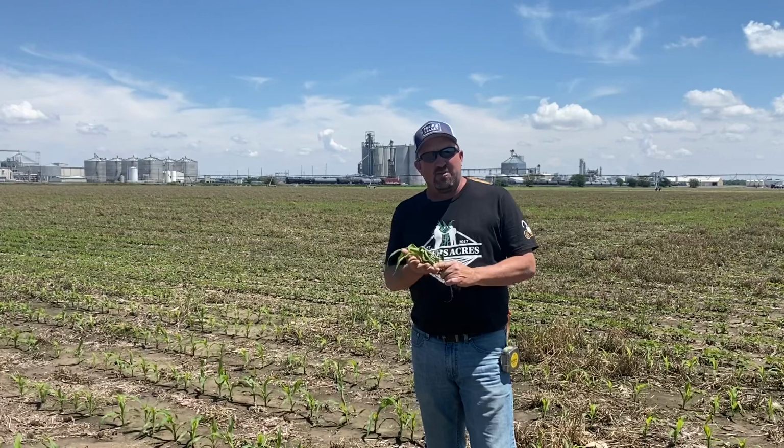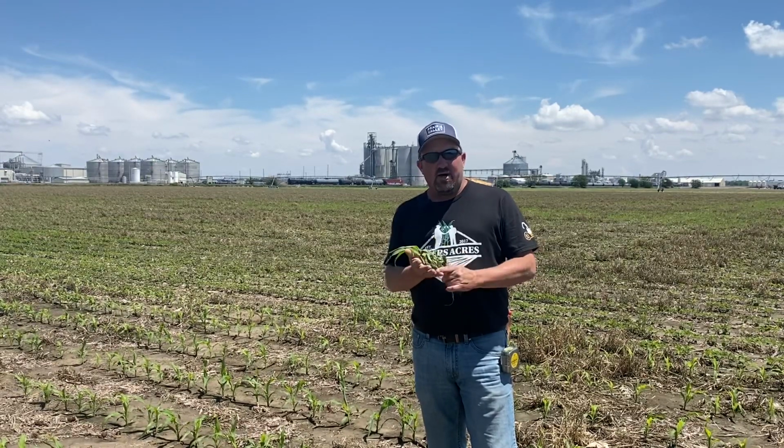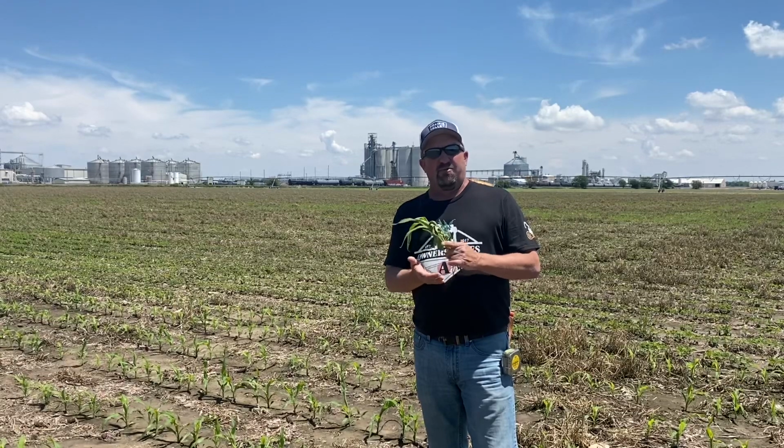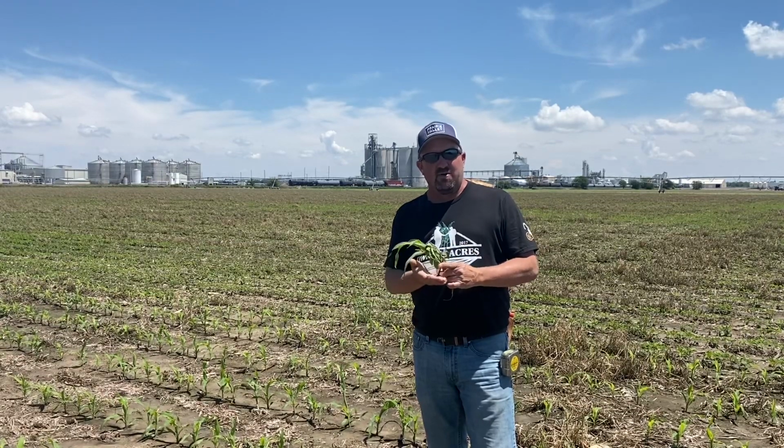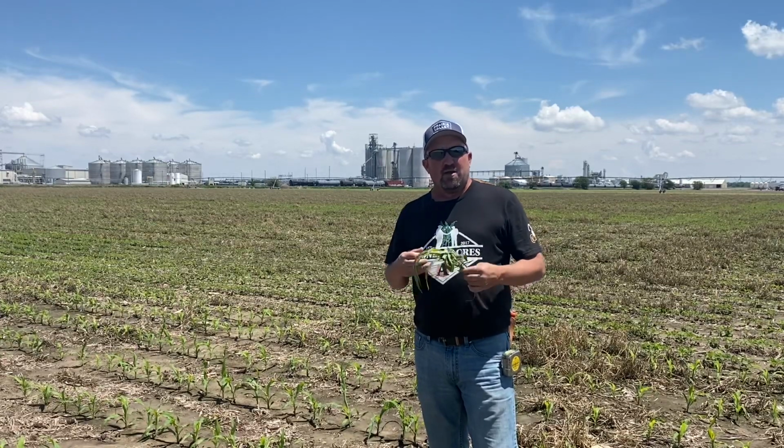Still plenty of time to get enhancement treatments made with micronutrients. Realize our PGR, if you're throwing some dicamba products or something at your crop, can help just for crop safety. But those are all things that we can still get put in the tank.